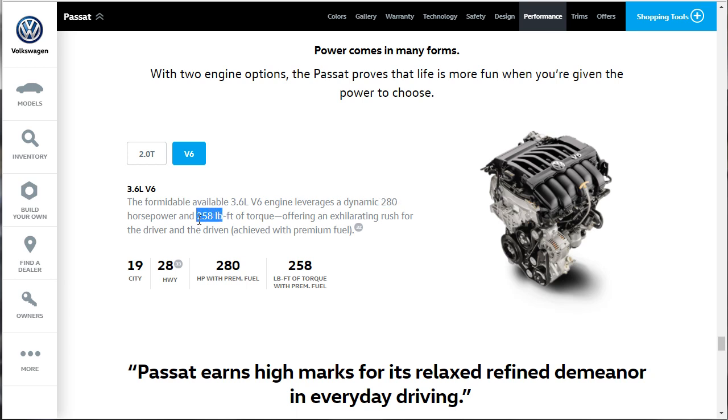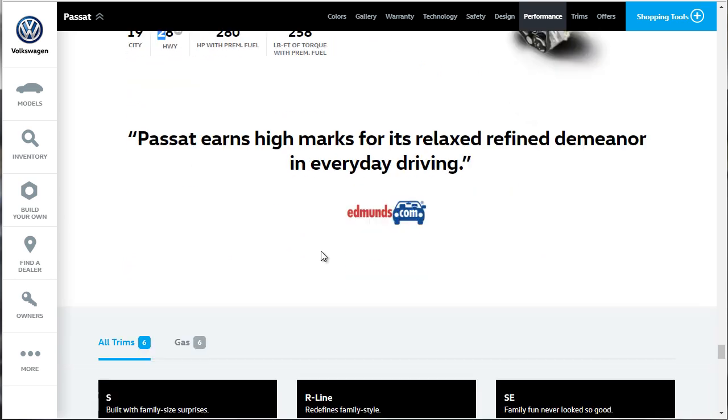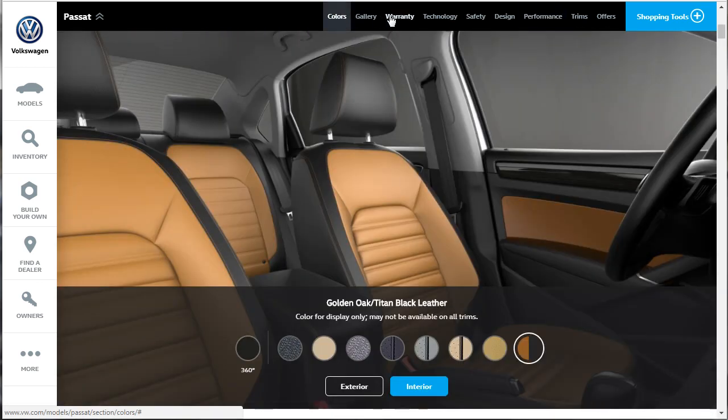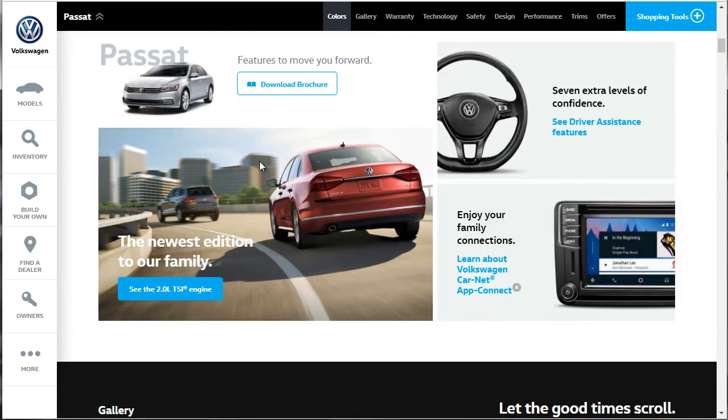and it makes 258 horsepower. It gets a respectable, I'm going to say respectable, 19 city, 28 highway. That's pretty good. I think that's pretty good. We were at Colors, and we kind of already toured that, so we know a little bit about the engines.